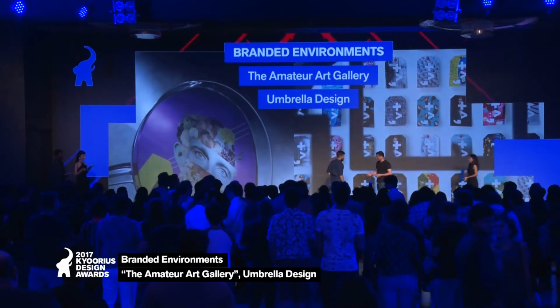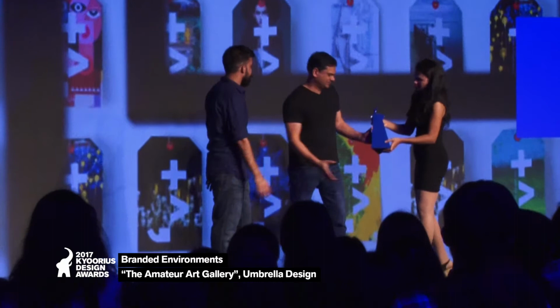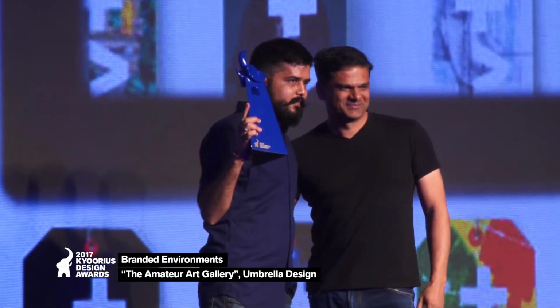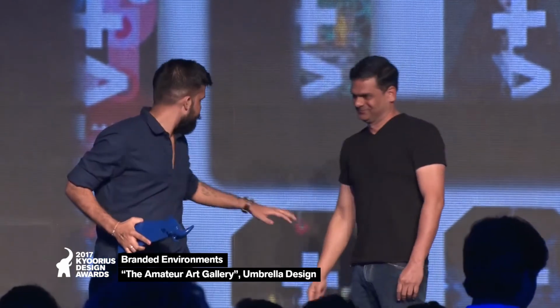The next winner in Design for Space, ladies and gentlemen, is Umbrella Design for the Amateur Art Gallery, requesting the team to take stage and pick up their award for the night. Blue elephant in this category goes to Bhushan Raj for LinkedIn Bangalore.